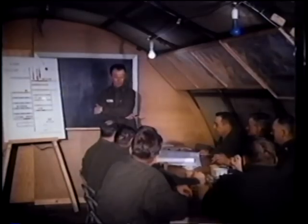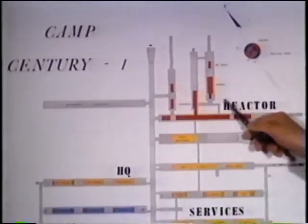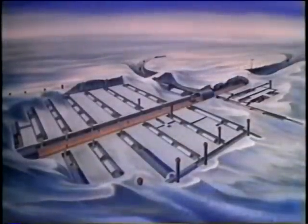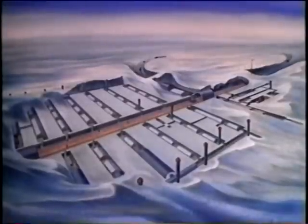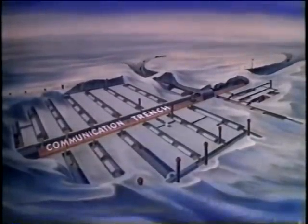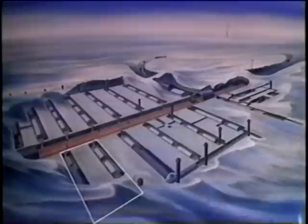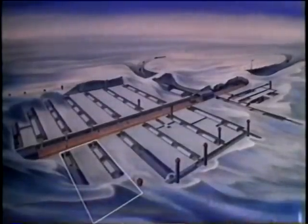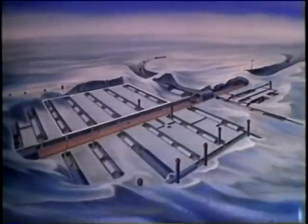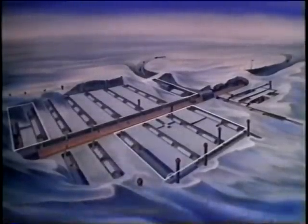Plans for the camp had been developed months in advance. The basic concept was simple. A system of 23 trenches would be dug into the ice cap and then covered with steel arches and snow. Branching off the main communication trench would be a series of lateral trenches housing complete research, laboratory, and test facilities, modern living quarters and recreation areas, and a complex of support facilities.